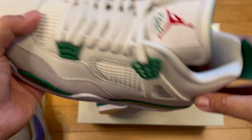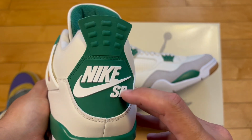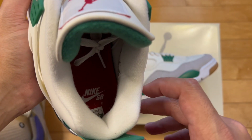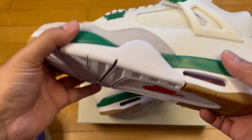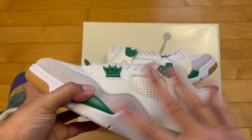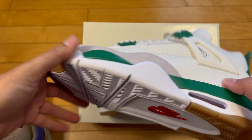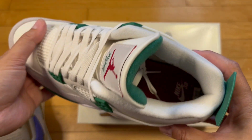But now onto the design things. Like we already went over, there's Nike SB in the back instead of either the Jumpman logo or the Nike Air. I think that's cool. You got Nike SB/Air on the inside, on the insole. That's dope. Really love, personally, going back to the colorway, love pine green, love white shoes, love gum rubber, and just hits of red. I mean, chef's kiss.